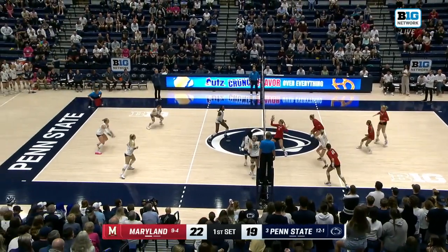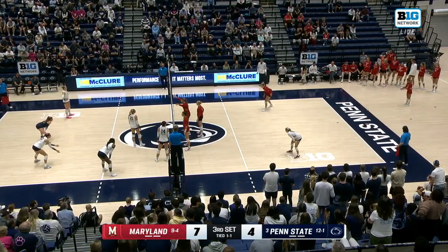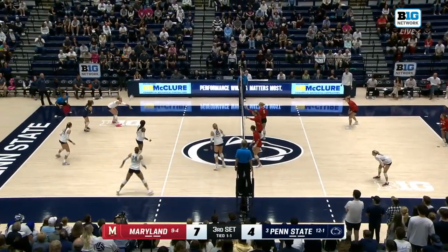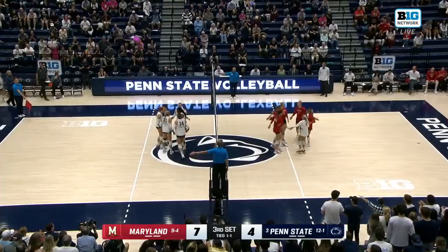Dowler going outside for Sire. Easy block there for the Nittany Lions. Get the sense Adam Hughes recognizing that, wanting to keep her invested, and going to her a good chunk tonight along with Schnitter. Right in the middle, and that's Trammell.